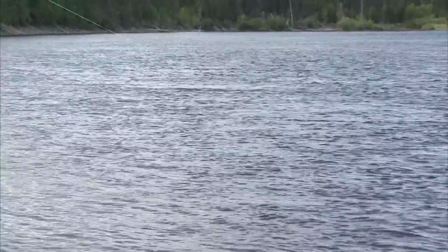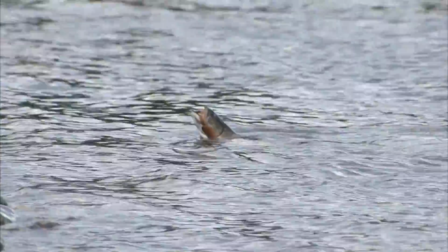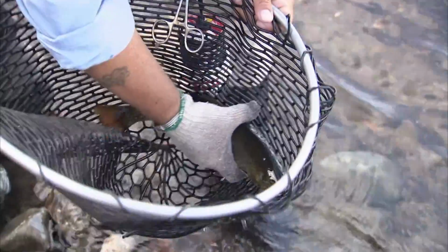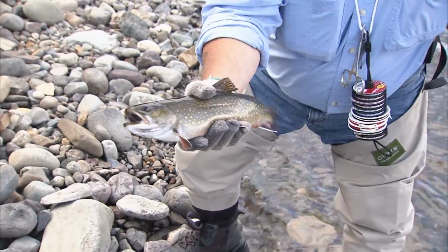And it's not a very big fish, not nearly as big as that last one I got, but I'm certainly happy with it. Nice little pan size. Yeah. This is no more than 1.5 pounds. But it hit a streamer.